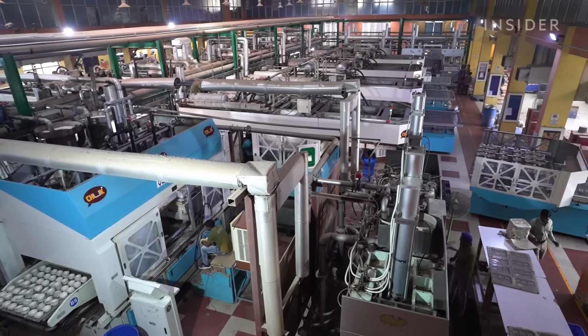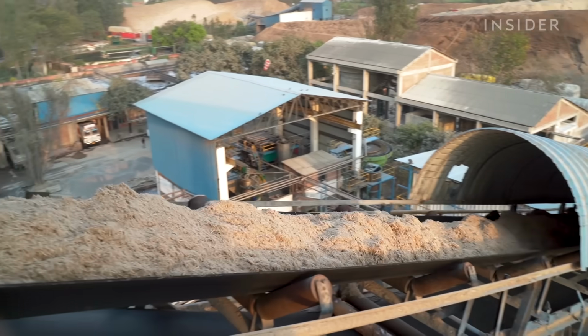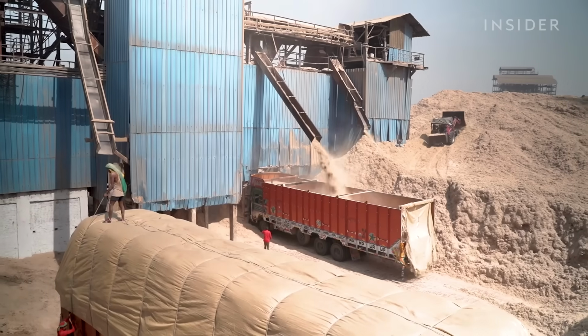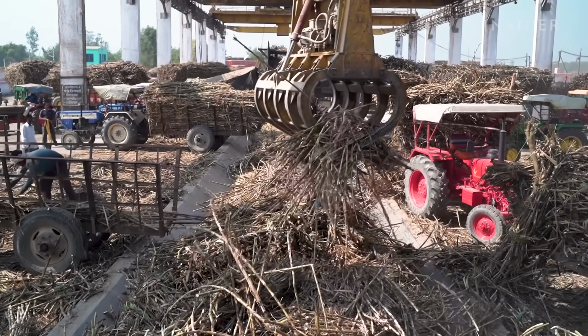Now, one company is transforming it into plates, bowls, and trays that are designed to break down in a backyard compost heap. Plastic stays forever, so it's not going to go anywhere. In our case, if you throw it, then it'll disintegrate in 3 months max. But does this kind of plant-based alternative make a difference if it still ends up in a landfill? We went to Uttar Pradesh, India, to see how Chuck is making biodegradable tableware from worldwide waste.